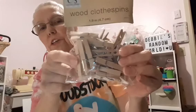These are so cute. Wood clothespins, 24-piece set. So cute. Itty bitty. I want these just in case I want to make something with them. Don't know yet what, but something. And I found my Megatron.